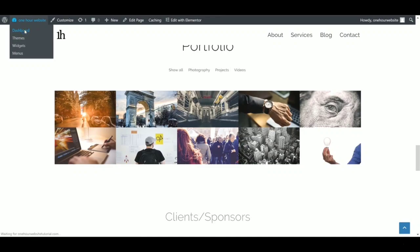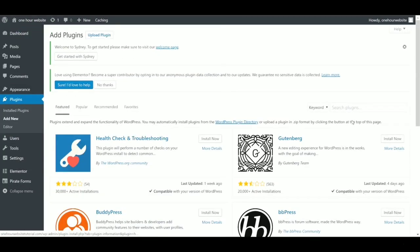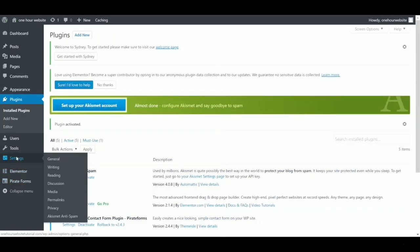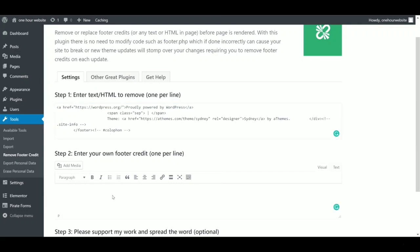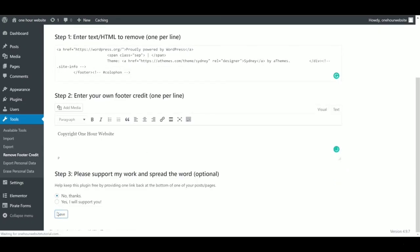With that copied, we're going to go back to our dashboard, and go to plugins, add new. I'm going to type footer credit, and choose remove footer credit. So if we go to install and hit activate, and now if we go to tools, we go to remove footer credit. Just simply paste in that code that we copied before. And now all we need to do is write in here what we'd like to have displayed instead. All right, easy as that. And now we can just hit save.